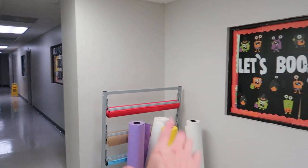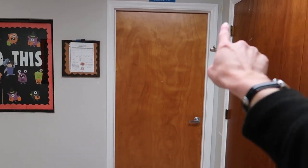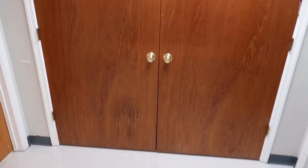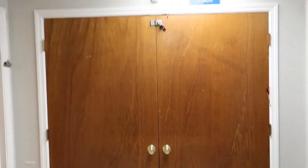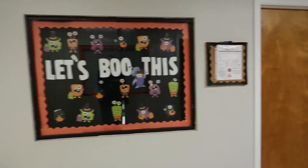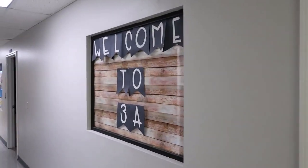So she can have this whole wall, and that's her window, and her door in this little corner. Usually Kimi and I also decorate these other doors, but they're not in the contest, just to make the hallway look more festive. This is just our closet of art supplies, but that's what we're working with. Now we're going to show you the steps along the way.